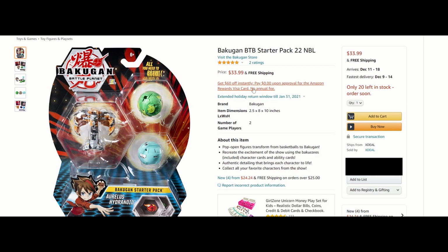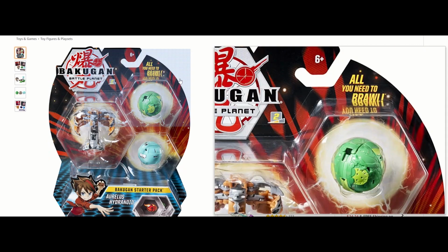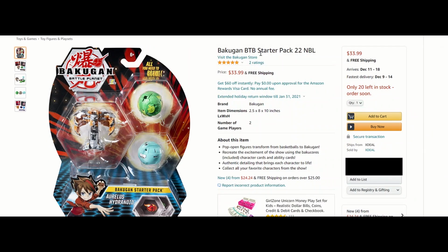He hits 1450 on a Flame Fist, so if you're playing a Flame Fist deck, Aurelus Hydranoid is probably a better option in some cases. And the really cool thing about this guy is he also has a really great Evo, so you can play a great Evo and a great turn 1, so he's got high value throughout the entire game.